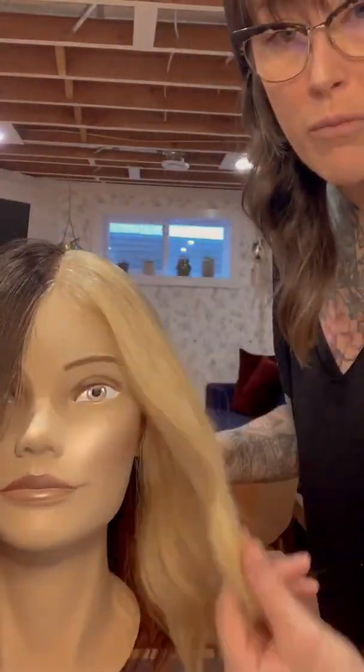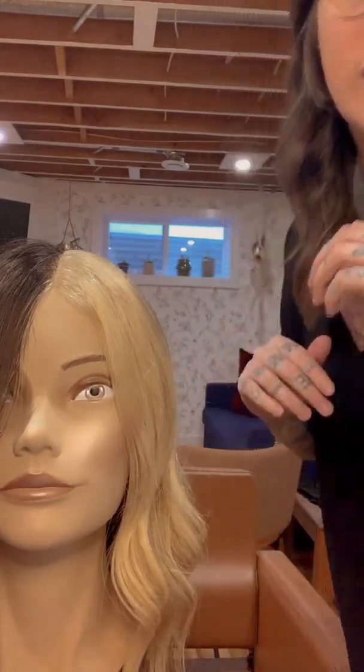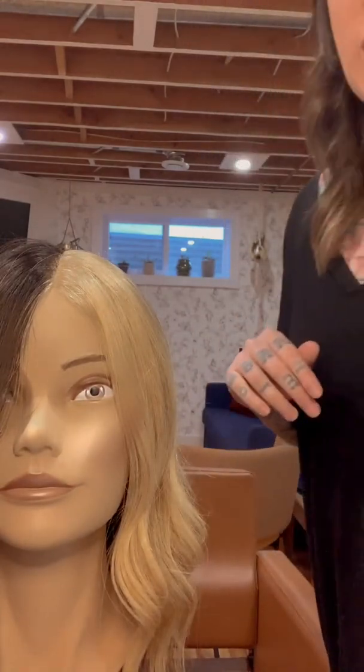But she has a beautiful sort of blonde front here. And I just wanted to demonstrate that translucent, opaque situation I was talking about before.